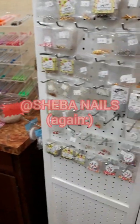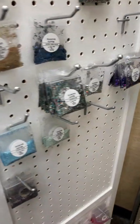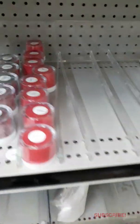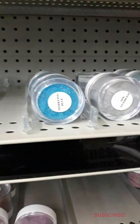A closer look at the nail supply shop. Your glitters. Some powders, sparkly. Here's some of the swatches. That's pretty.